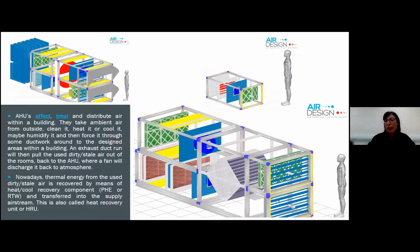So in that case, the control system will automatically open the bypass, because I don't want to be reusing any of that energy, as my indoor comfort levels are well stable. So I'll just bypass that and the air will be exhausted straight into the atmosphere without any heat recovery.